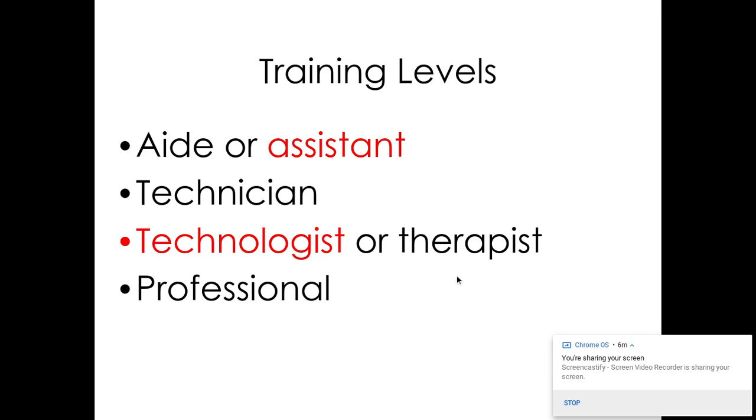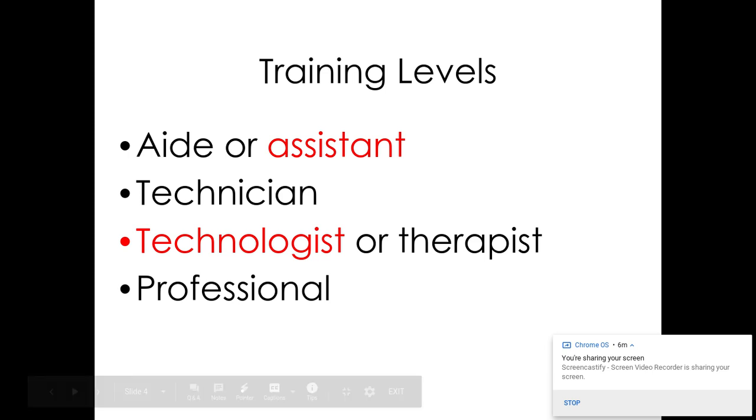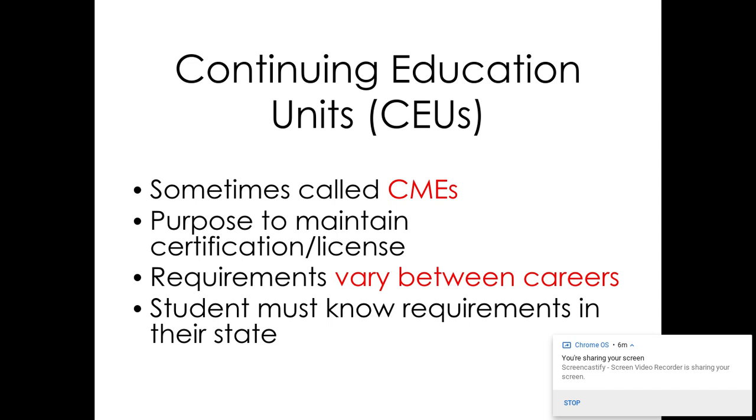Your technologists or therapists are going to be professions, again, a little bit higher above technician. It's going to vary depending on the profession, but typically these are going to be things where you might need your bachelor's degree and then maybe a master's degree or a PhD. And then professional is going to be your doctor, your physician's assistant, and so forth. All right, so this is something that you will be researching, depending on your profession.